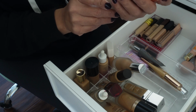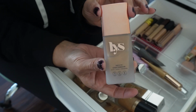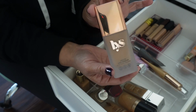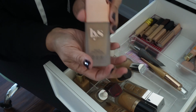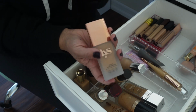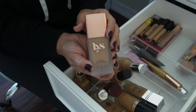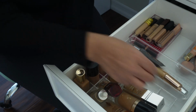And now moving on to the foundations that I have on this side, we'll start over here. This one is the LYS Triple Fix in the shade TN3. This one is beautiful. Oh my gosh, if you want something that is light coverage, but leaves your skin looking bright and smooth and filled, this is gorgeous. This is just a beautiful foundation.